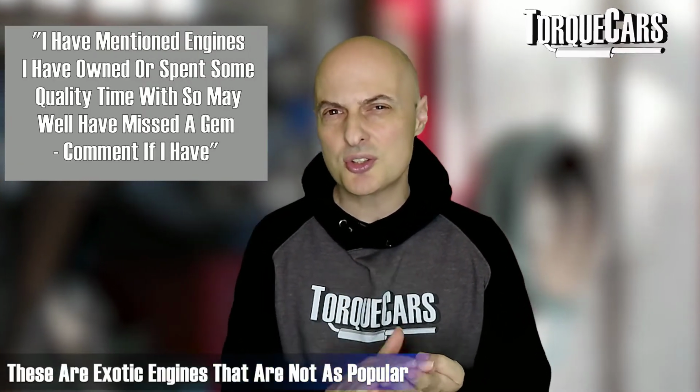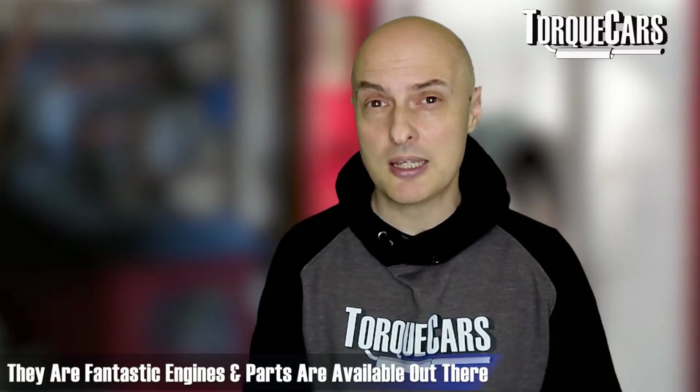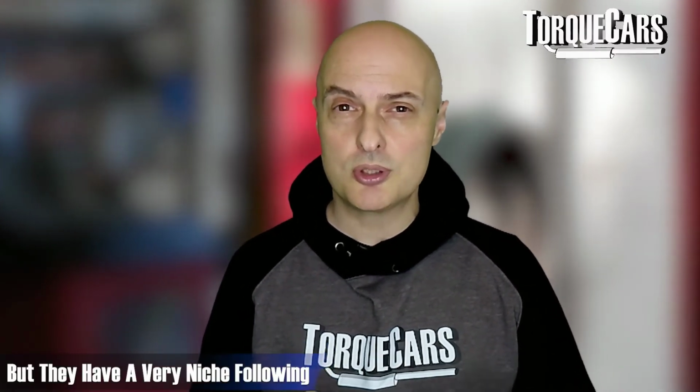So I've not mentioned the 3-litre TDIs, the 2.5 TDIs, the VR6s and the V5s. These are more exotic engines. They're not as popular. The array of parts available, upgrades and tuning them is somewhat limited. There are parts out there. People do tune them and upgrade them, and they are fantastic engines, but I'm not going to recommend them as good for tuning projects because they have a very, very niche following. And unless you fall into a fairly narrow category of person, it's probably not the engine for you.